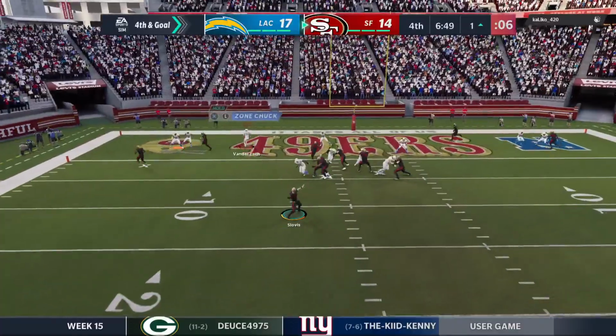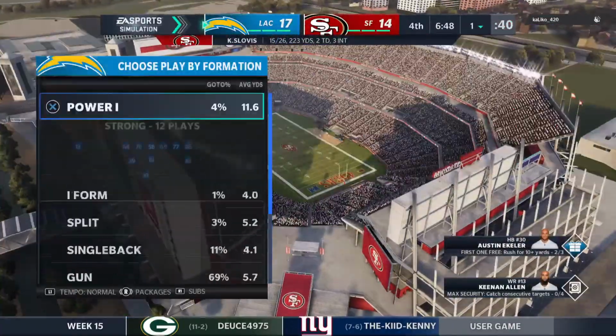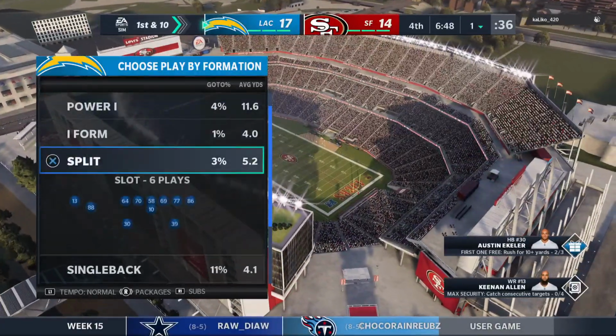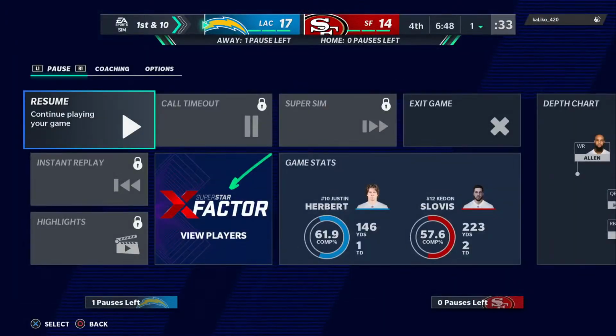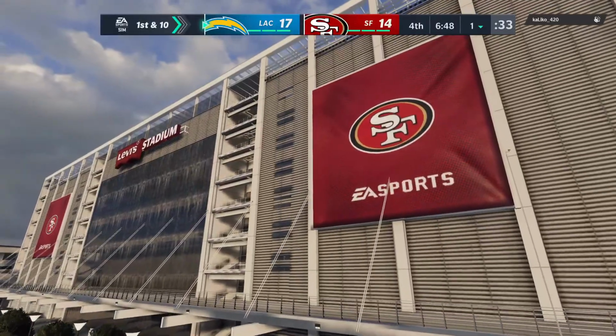As expected, they're going for it to keep the drive alive. And no, it's incomplete. They're turned away on 4th and goal. And the result, instead of the chip shot to tie, they turn the ball over on downs. So a challenge is upon us.